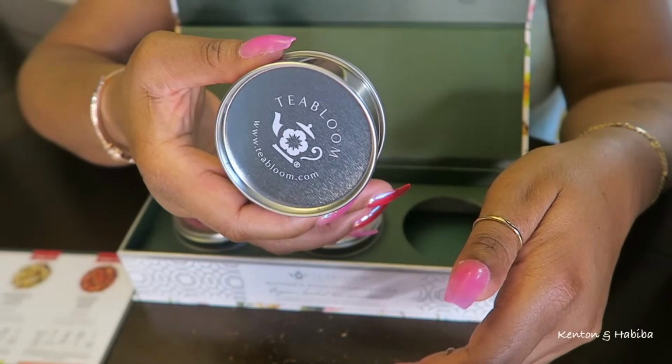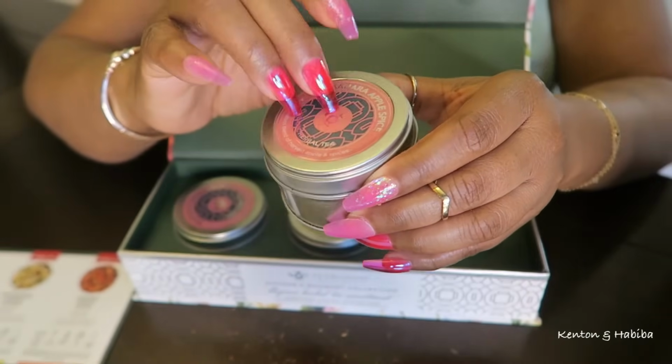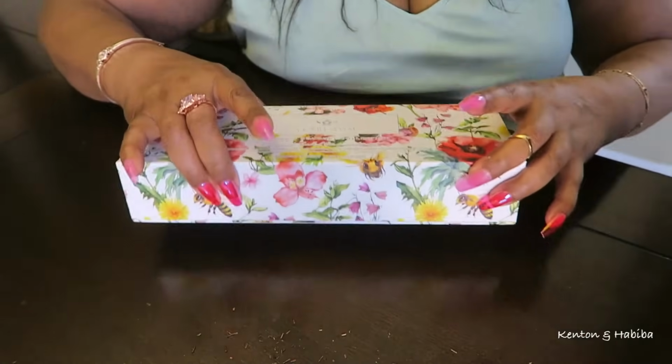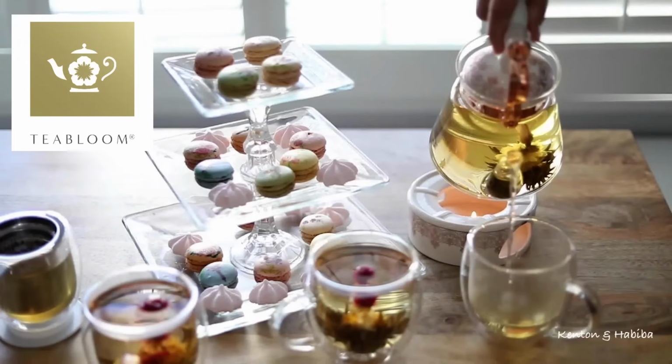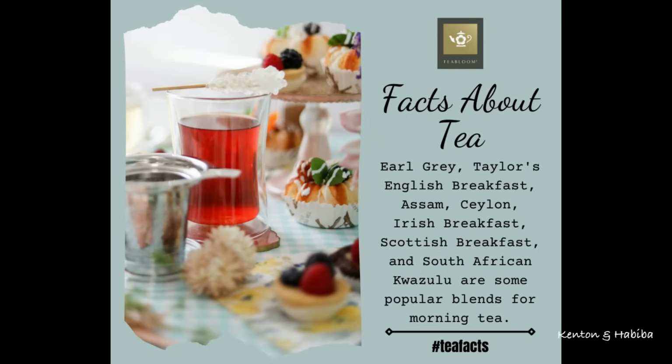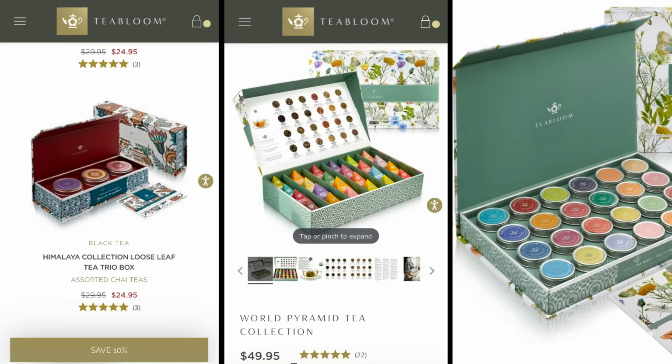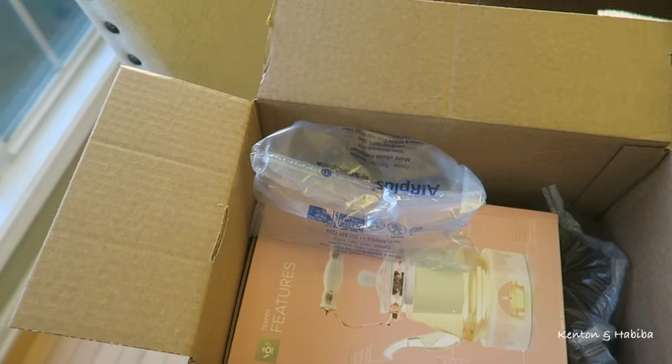But they definitely have a large selection of black teas and different types of green teas that have caffeine if you prefer that. Yeah, check out the TEABLOOM website. It's beautiful, and I don't have to tell you all the different benefits of tea. They have these flowering, blooming teas. They have loose tea and anything to make your next tea party super fancy.